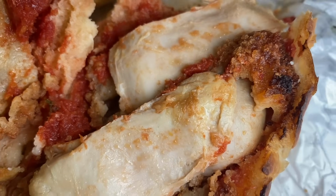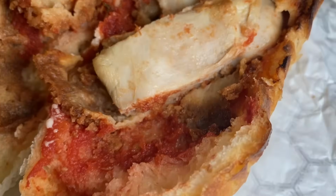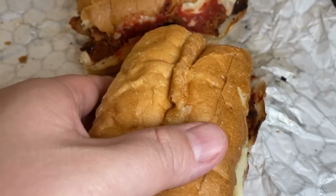Chicken parm hoagie, free-range chicken. They bread it in-house with their red tomato sauce and mozzarella. Wow, you see how moist that looks? I can't wait to try this. First bite here. This is a solid choice.